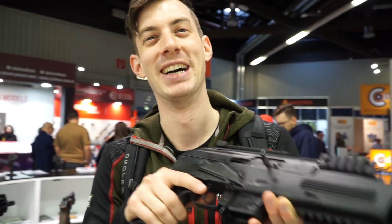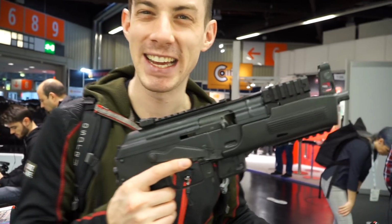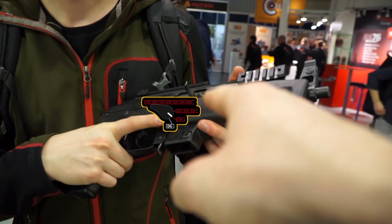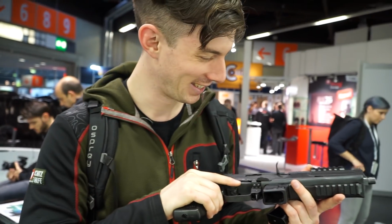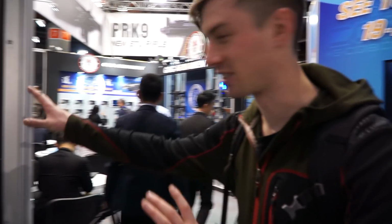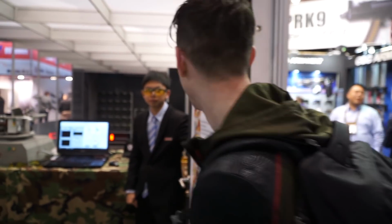S is for safe. Yes. Well, it's in a cake. You know, he needs the bullets there so that he can distinguish between fire and safe. It's really just unique. It's cool. I like it. Okay, let's check out this full automatic whatever.